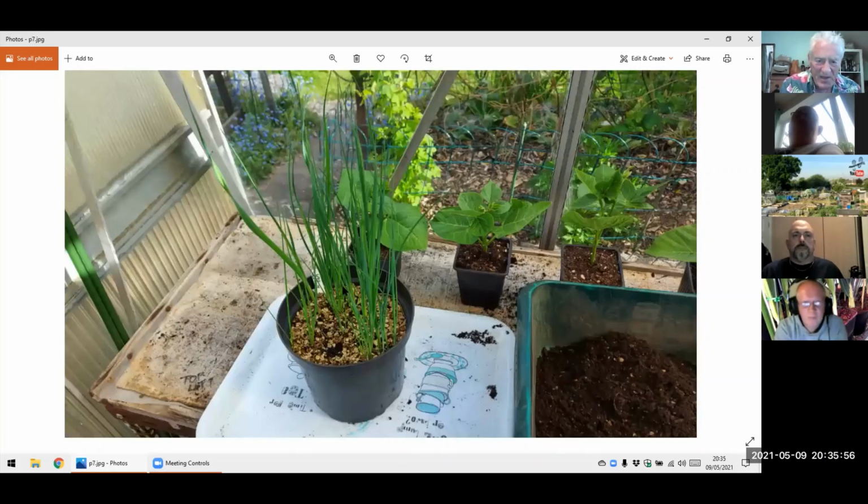The leeks, eating leeks, cold greenhouse, don't forget these are started off. I'll put the dates on and all that rubbish next, dates of everything I started off, carrots, everything. But you see, I've lost at least 1.5 inches here.